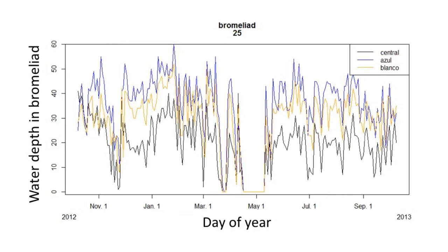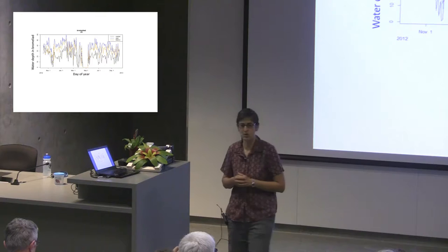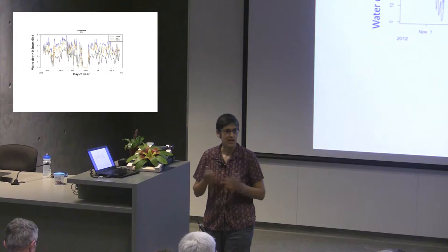Now, damselfly, we know from experiments, can't survive that many dry days. So if you're spending 7 to 10 months in a bromeliad, you want to make sure your bromeliad doesn't dry out. So hence, there's a strong selection for larger bromeliads.